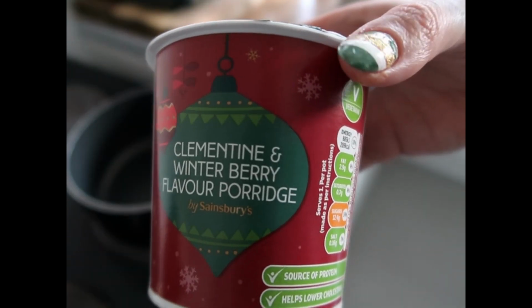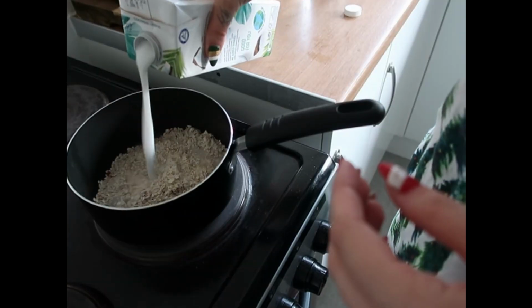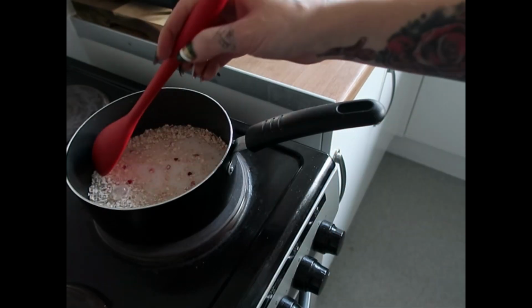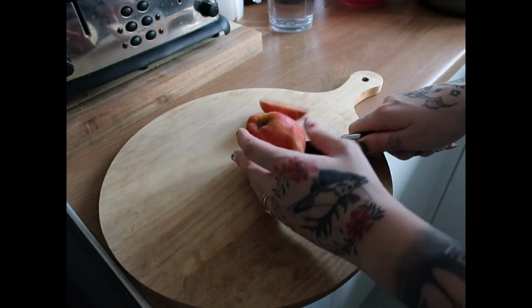Then it's time for some breakfast. I have found the recipe for the perfect porridge. If you add an apple and some cinnamon, it tastes so much like McDonald's apple pie. It's unreal.